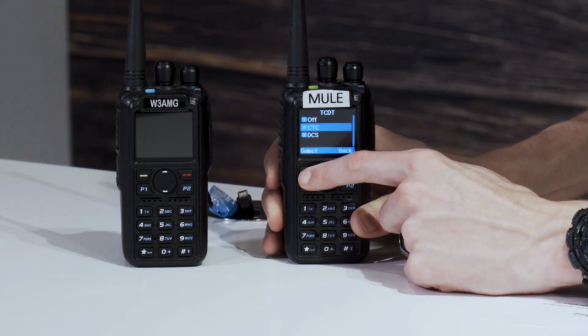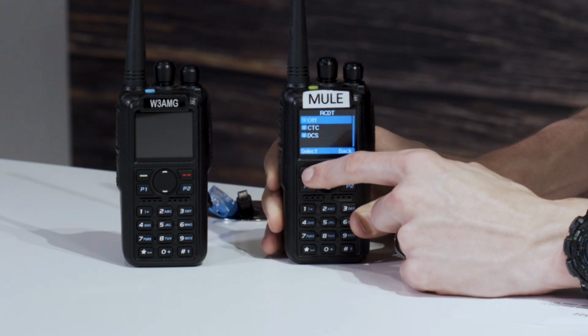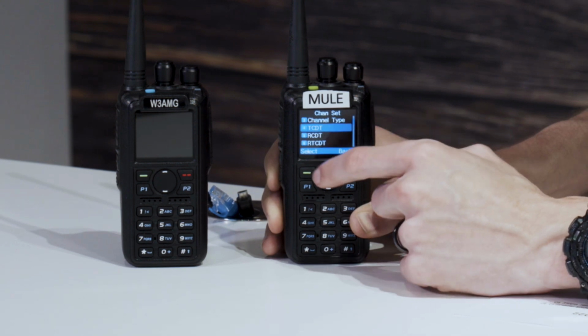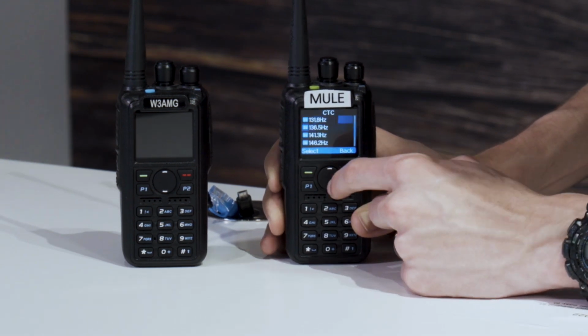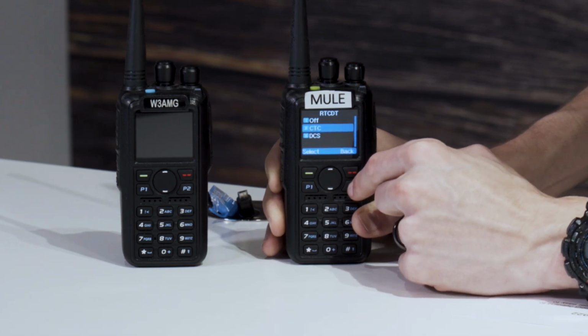You can turn on CTC and then select your tone. Or maybe you have just a receive, you could do that here. Or maybe those are different, so you set them both. Now, if both are the same, which oftentimes is the case, you'll just come down here, turn this on, and let's say you want 136.5, select that, and now you've set both of your tones, just like that.